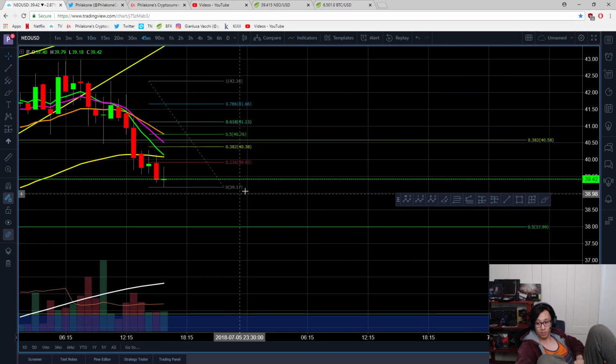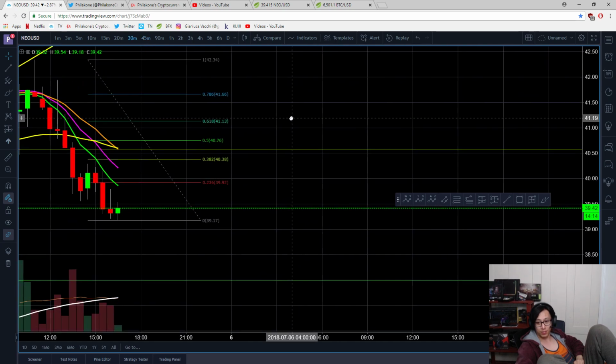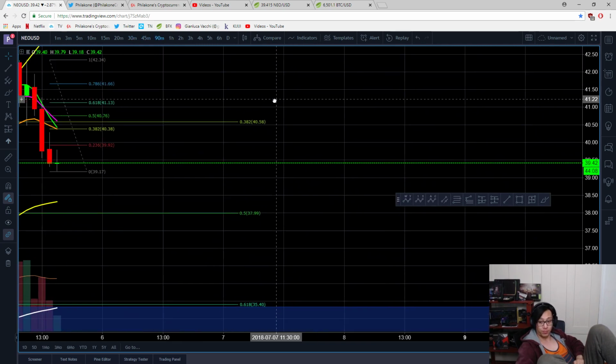45-minute time frame, nothing really yet. Nah, nothing really yet. 30-minute time frame, we've got 14 minutes to go. We're going to actually get a pair of tweezer bottoms. Looks pretty good to me.